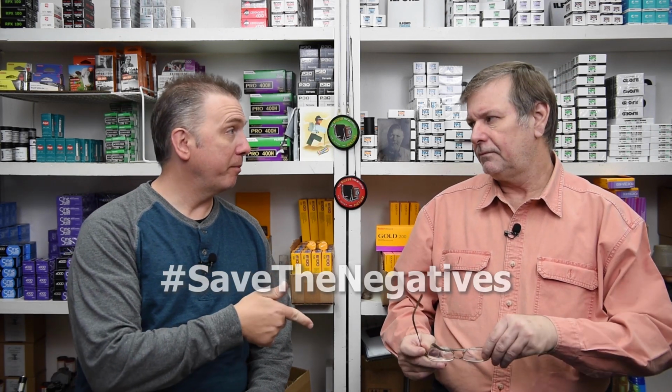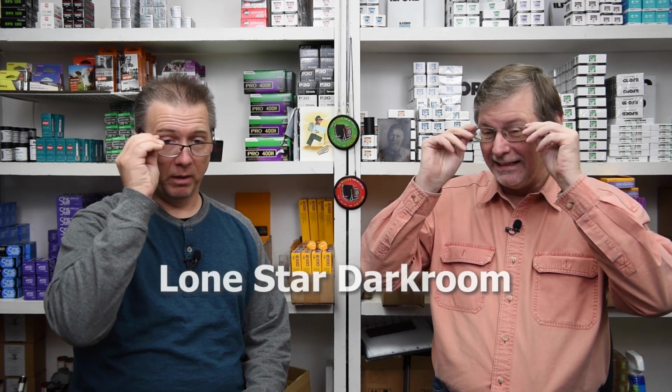So speaking of save the negatives, we are going to archive some of my negatives right now, because I actually had some film come back from Lone Star. And I'm going to need these for this. Lone Star Darkroom. Hi, how are you? I'm going to need mine as well. So first and foremost, you're going to need some archives.